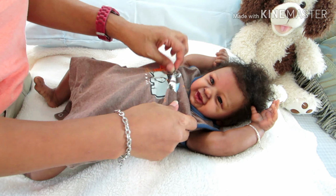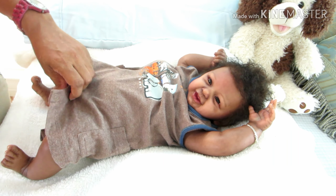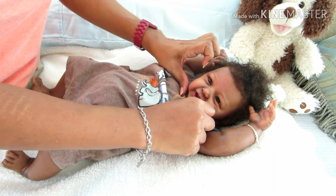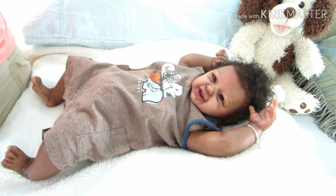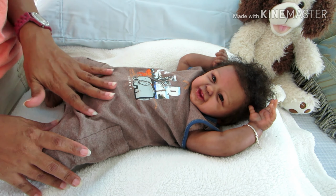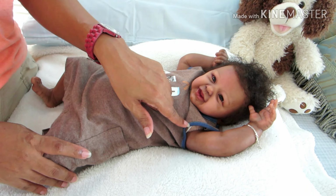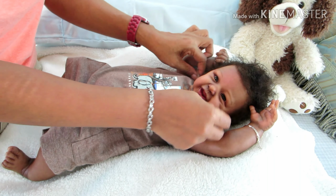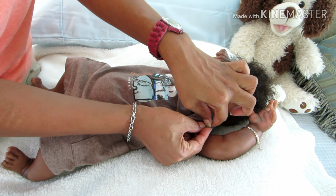See what I'm saying about this? I knew that this romper would just be too big. Did I even show you what it looked like? I don't remember if I showed you what the romper looks like. It's by Carter's, it's the color brown, sleeveless, trimmed with navy blue around the arms and around the neckline. And it has this safari theme in the front. I'm going to show you in a minute.